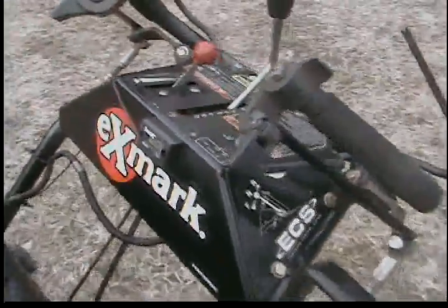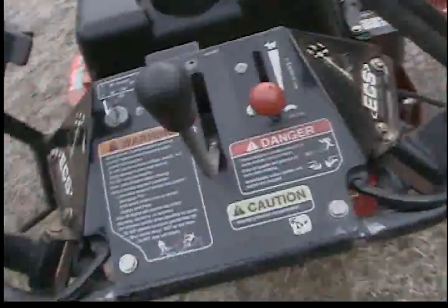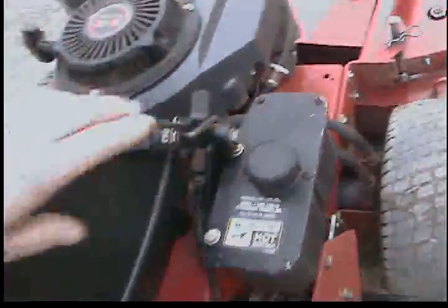Serial number. This machine's reading 1,008 hours, 0.2. There's the console. It's your speed control, throttle, key switch, manual blade engagement, and your parking brake.